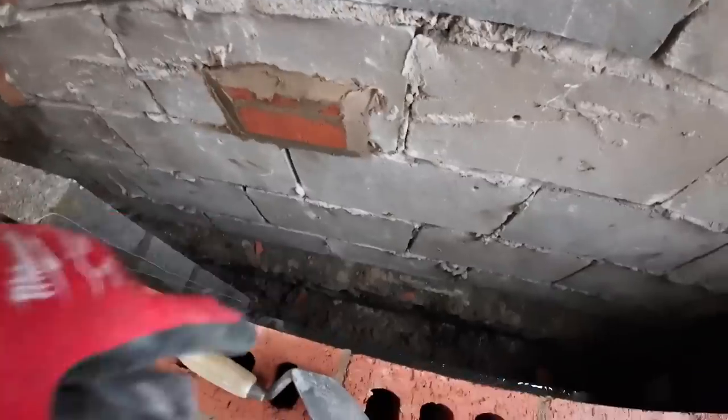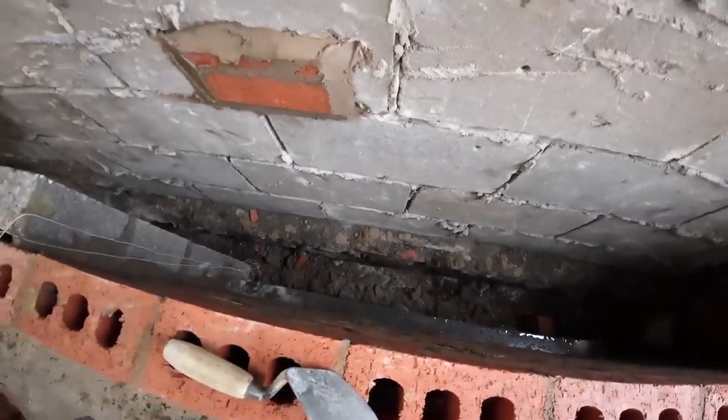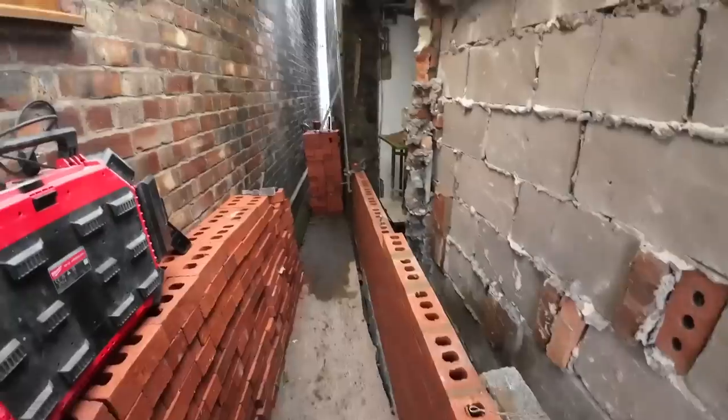Oh, we need to get some insulation in this cavernous hole for starters. So right, let's get that done first.